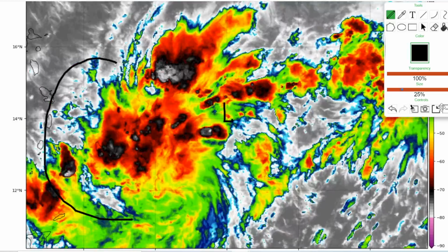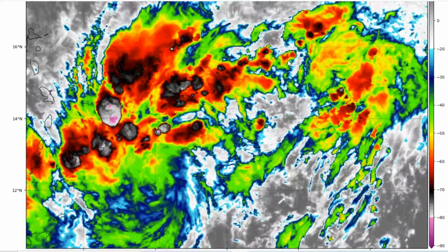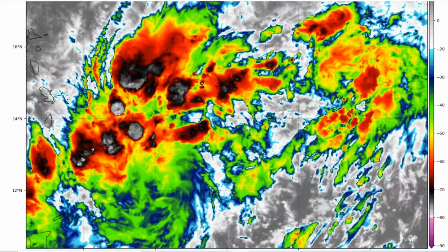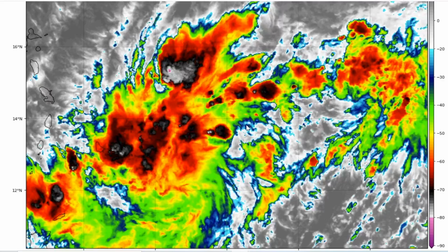This is a notably very large system, about 200 kilometers across, which is pretty big for an invest or even a tropical storm. So when this does develop, it will be a pretty sizable system, it looks like. Not too big, but definitely not a small one either. So that is pretty interesting to watch.